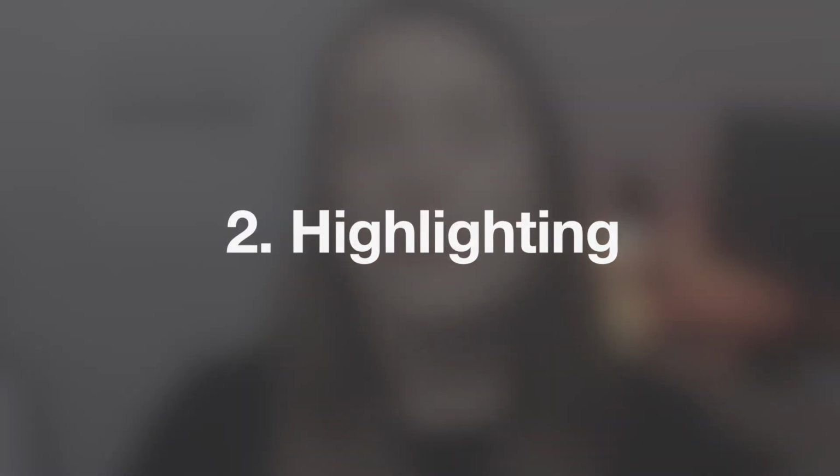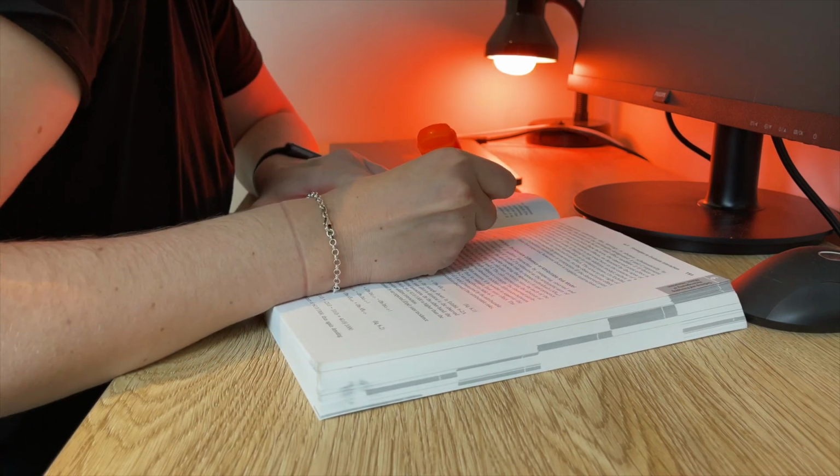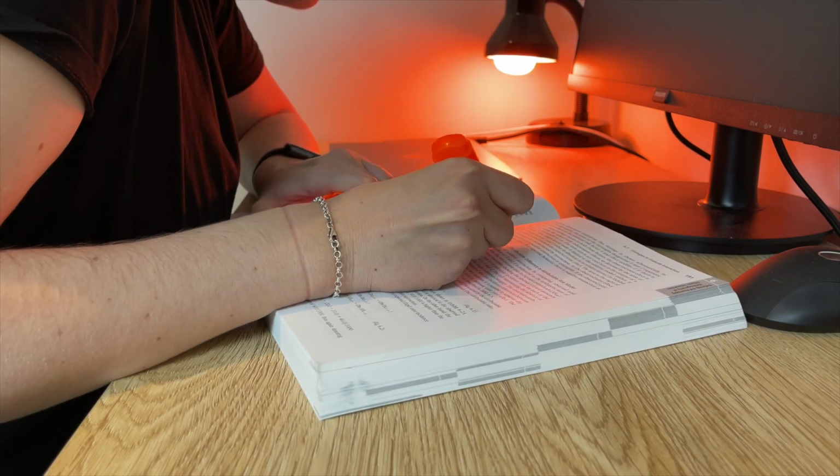The second less effective technique is highlighting. When students are asked about what they do when studying, they commonly report underlining, highlighting, or otherwise marking material as they try to learn it.